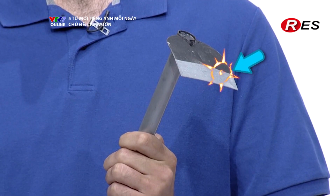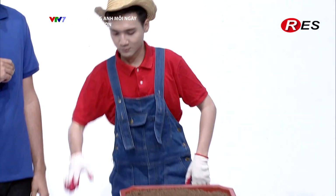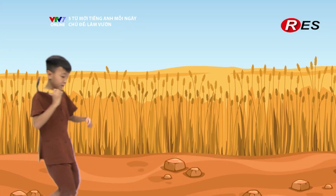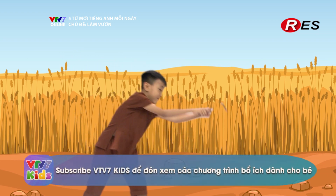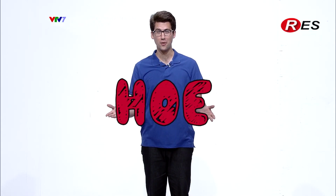There are 2 parts of a hoe, the blade and the handle. Now let's wait for our farmer friend to help us dig the soil. I will dig the soil. And one tip, make sure to dig from top to bottom, left to right. H-O-E, hoe.